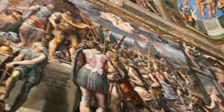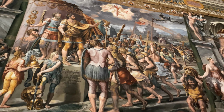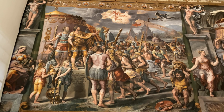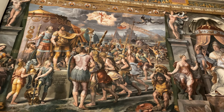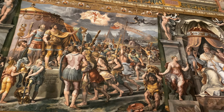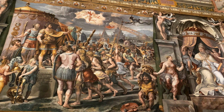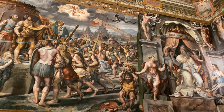Start with the left wall as you enter. In the year 312, on the eve of a big battle, the general Constantine, he is the guy in the gold with the crown, is preparing his troops to take over Rome. Suddenly, he looks up and sees a cross appearing in the sky. The vision came with a banner proclaiming the sign, "You shall conquer."